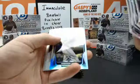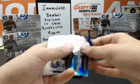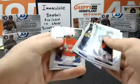Refractor number 500, Robbie Cano. 3 of 500, Albert Almora, Robert Stevenson.